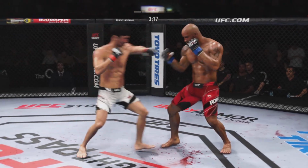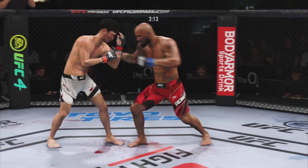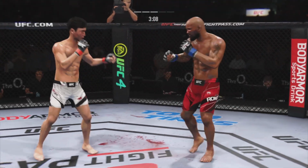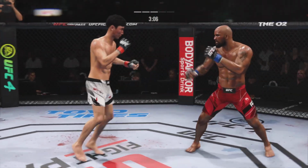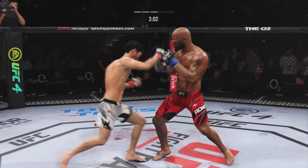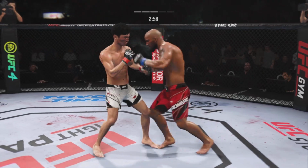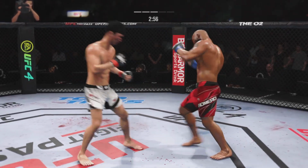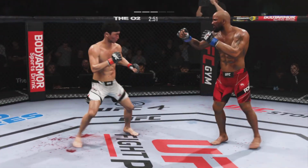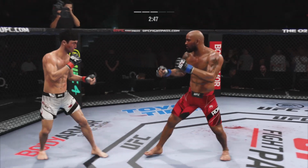Another strike to the body, really starting to pile up these body shots here in the latter stages of this fight. You didn't see a lot of that in the earlier rounds, making up for lost time here. Great punch. Both fighters exchange in the pocket here. He blocks the punch. Oh, Superman punch. Going to the body now with that hook shot. Nicely done by Choi.